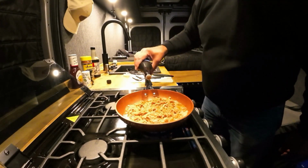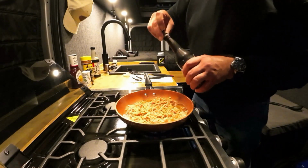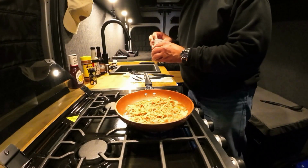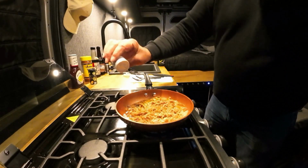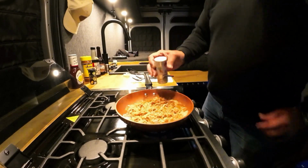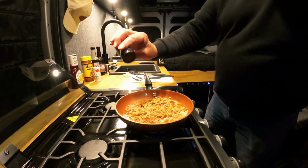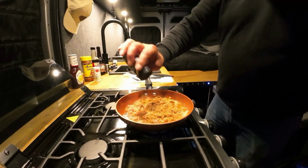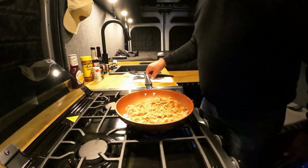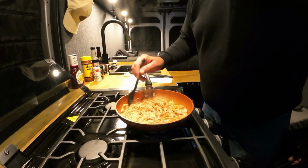And then we're going to add probably about a half a teaspoon of that sauce. Ooh, that's smelling yummy already. And then we're going to do a little bit of salt and pepper. Yep, that's smelling so good. And then a little bit of pepper. Oh man, that is smelling so good. And then we'll just kind of give that a little bit of a stir, get things in there.